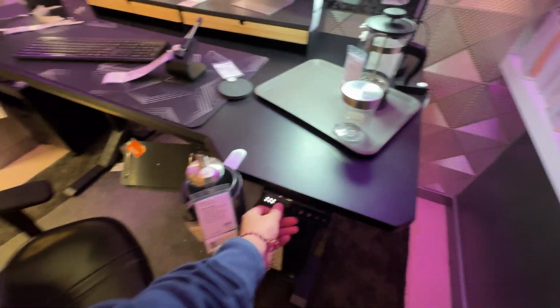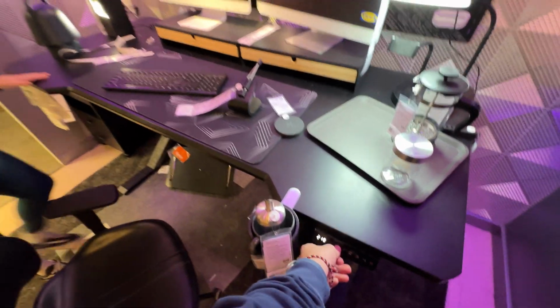A standing desk. I've never used one of these before. I don't think it's obvious. Oh, it is actually on. Oh, look at that. That's really cool.